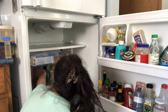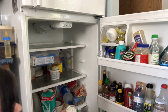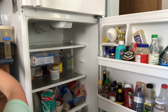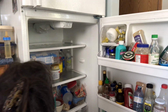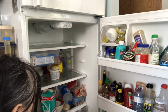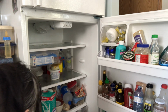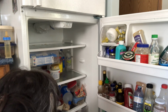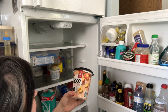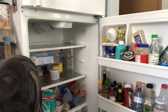I have a few canned drinks left. These ones are still closed. Someone brought them to me when I was sick a month ago, so that was really nice of them. I do have some yogurt, and it is still good. It says end of April, so it should still be good. Yes, it is still good. But no one seems to like this brand. It is the first time I ever bought it. So I'm going to have to use that up in a smoothie so it doesn't go bad.